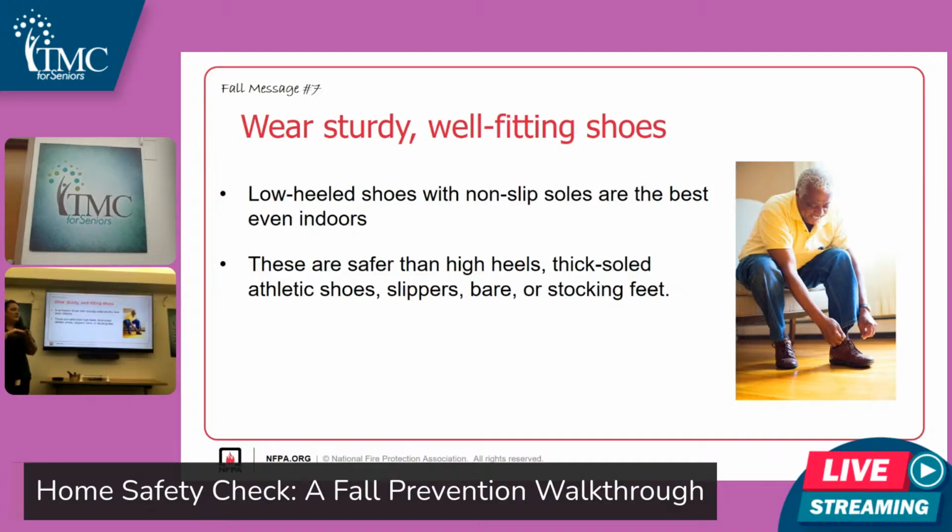If you are falling a lot, you may be able to communicate with a doctor. They may be able to give you a prescription for nice thick-soled shoes or something to help you. It's almost fuzzy sock season. We want to make sure and always have the grippers on the bottom of our fuzzy socks, because those on carpet and on tile are super slick.